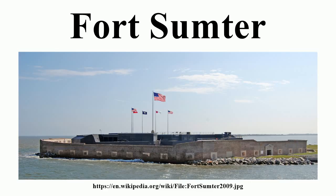A supply ship, Star of the West, took all the garrison members to New York City. There they were welcomed and honored with a parade on Broadway. Union siege of Fort Sumter.